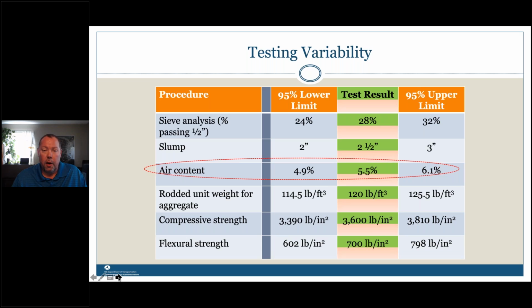And I threw this in there because as states and industry look at some of the new tests, if you run a super air meter one time and get a 0.24 and run it again on the same concrete and get a 0.26, it doesn't mean that it's a bad test. It doesn't mean it's a defective device. Just put it in the context of understanding the testing variability and compare it to the level of variability that we're dealing with now. Newer tests that better assess the concrete don't necessarily mean they have less variability.